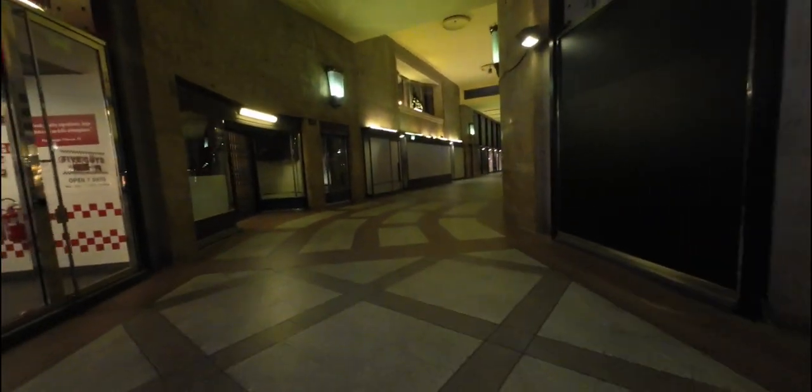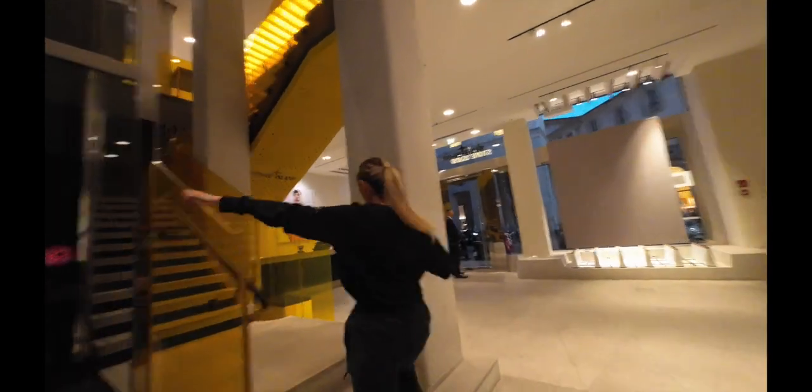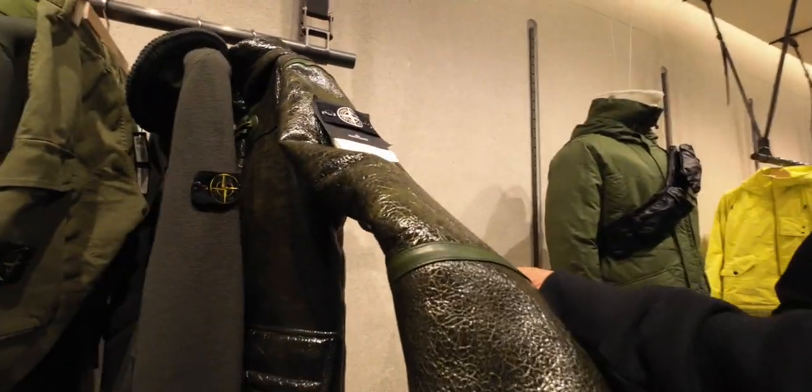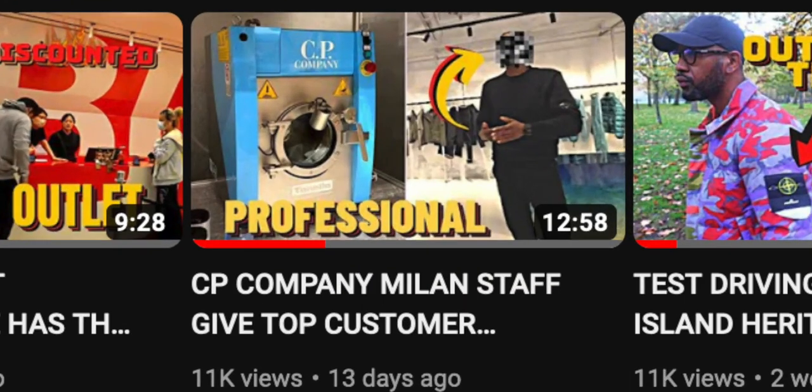Right guys, so I've just found the Stone Island flagship store here in Milan. It looks massive, so definitely one of the biggest Stone Island stores I've ever seen. So yeah, it'll be interesting to see what this place is like. It's got two floors. Is it as good as the CP Company store? Let's have a look. Let's get in there.